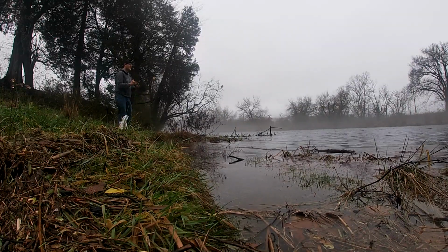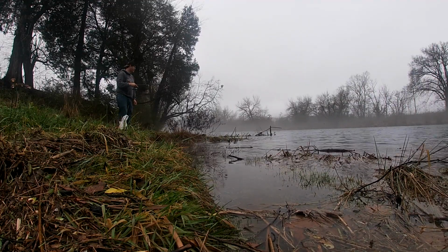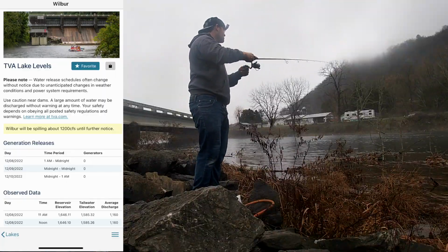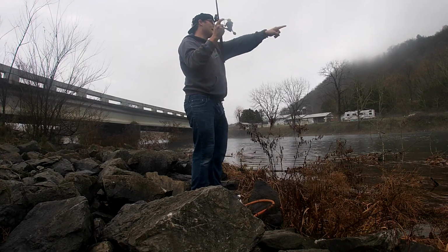All right, guys, so I fished both sides of the bridge really hard. The current was ripping at 1200 CFS. They were actually sluicing because of all the rainwater. So after about 30 minutes of no bites, we decided that it was time to head on to location number 2.